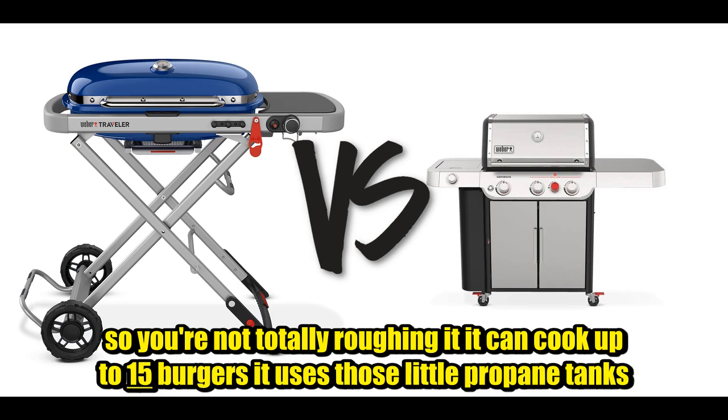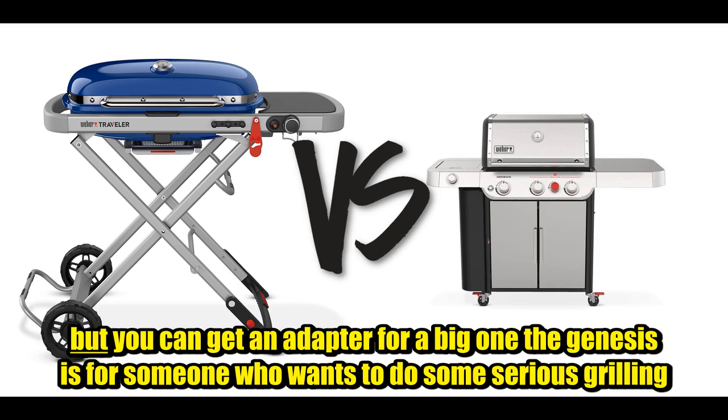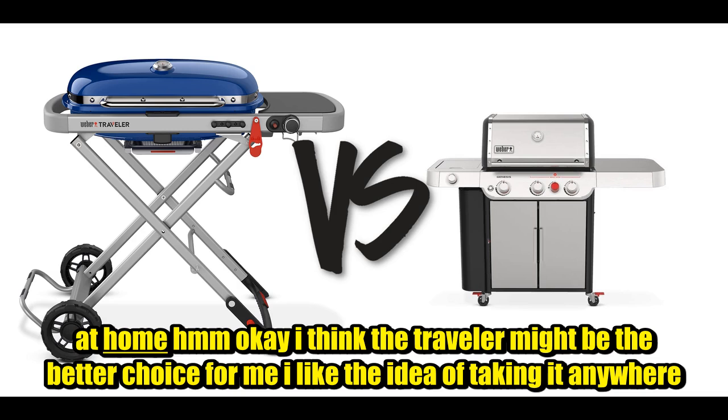It can cook up to 15 burgers. It uses those little propane tanks, but you can get an adapter for a big one. The Genesis is for someone who wants to do some serious grilling at home.